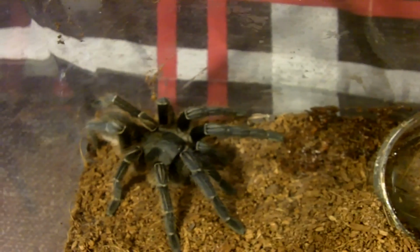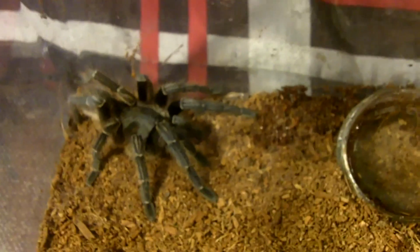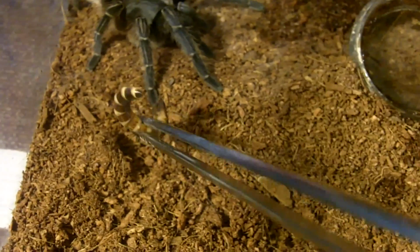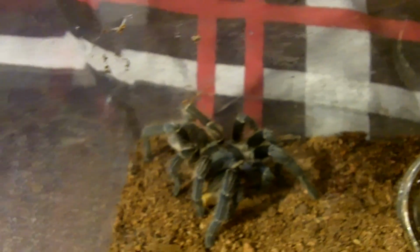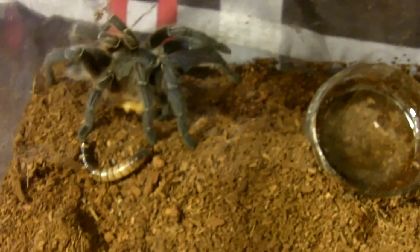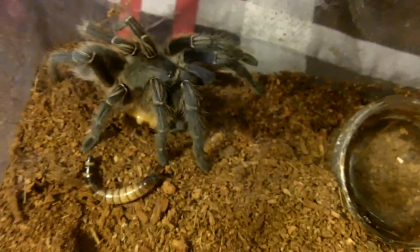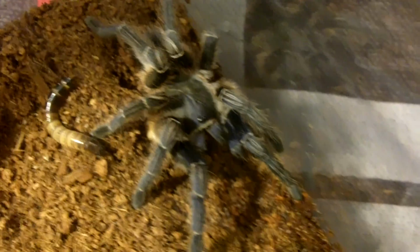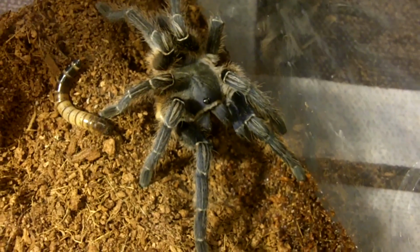This one here is a suspect male, Aphonopelma seemanni, the Costa Rican zebra. Looks to be the blue morph, same like my female that you've seen earlier. Very nice. And we'll get another one to him. I'm sure he could use it. Look at his blue.